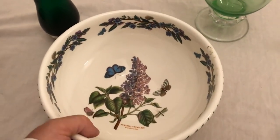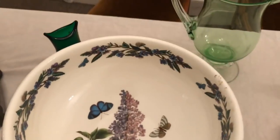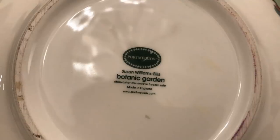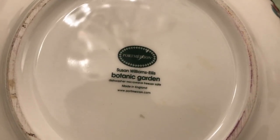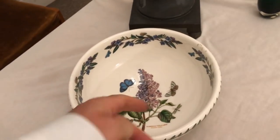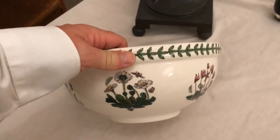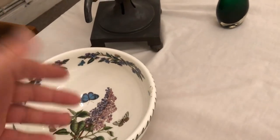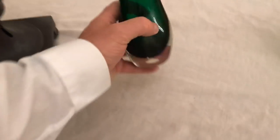Portmeirion. It's a typical Botanic Garden Portmeirion, guys. It's always signed, it is what it says on the tin. There you go. Susan Williams-Ellis, Portmeirion Botanic Garden. Always says it on the tin, guys. It's easy to spot. It's always this flowery pattern, the Botanic Garden. But it always says Portmeirion underneath.